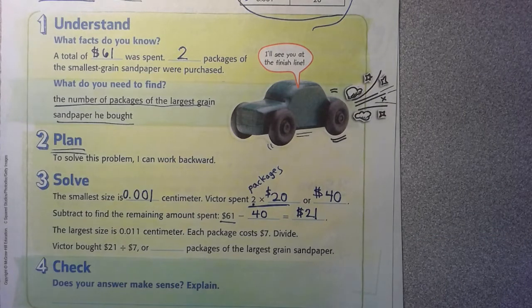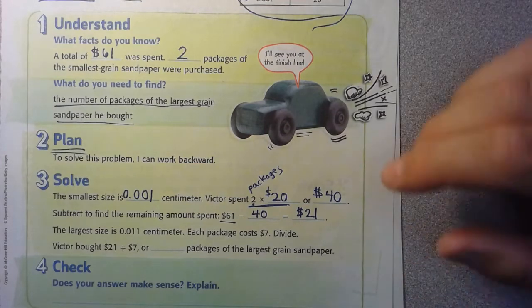Did we answer what was asked of us? No. What was asked? What was the question? Lauren? What are we supposed to find? Not how much he spent on small grain. How much what? Yeah, how many, right? How many packs of the large grain?